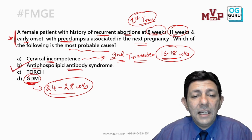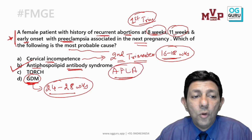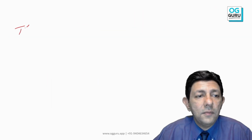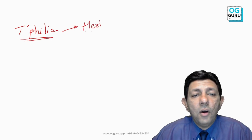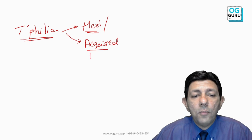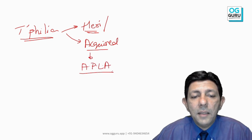Okay, so yes, what is this? This is antiphospholipid antibody syndrome, APLA syndrome, or it could also be thrombophilia. Okay, so thrombophilia could be hereditary or congenital or acquired. And acquired thrombophilia is antiphospholipid antibody syndrome, APLA syndrome.